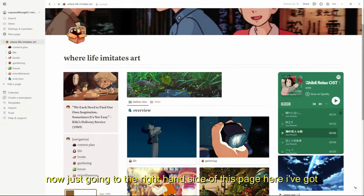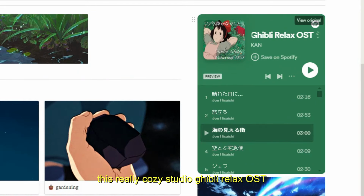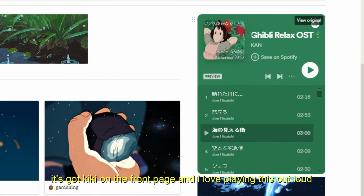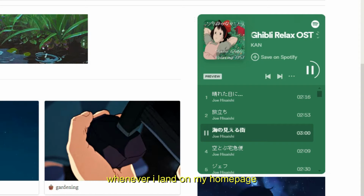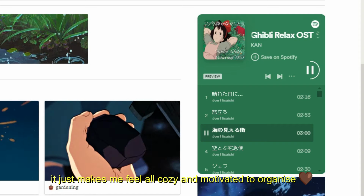Now just going to the right hand side of this page here, I've got this really cozy Studio Ghibli Relax OST. It's got Kiki on the front page and I love playing this out loud whenever I land on my homepage. It just makes me feel all cozy and motivated to organize.